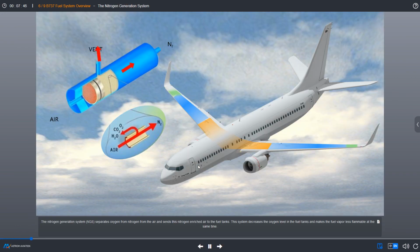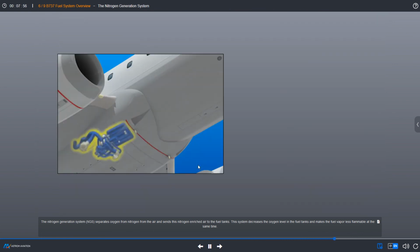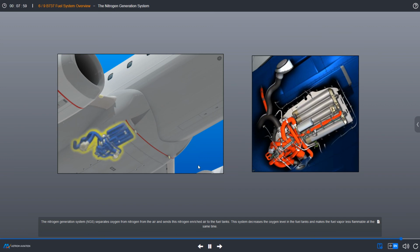The nitrogen generation system, NGS, separates oxygen from nitrogen from the air and sends this nitrogen-enriched air to the fuel tanks. This system decreases the oxygen level in the fuel tanks and makes the fuel vapor less flammable at the same time.